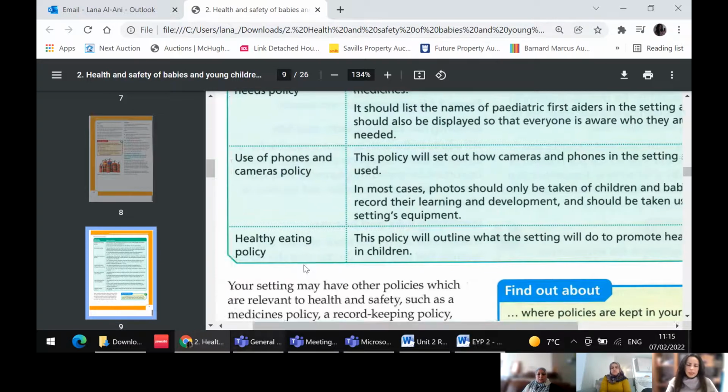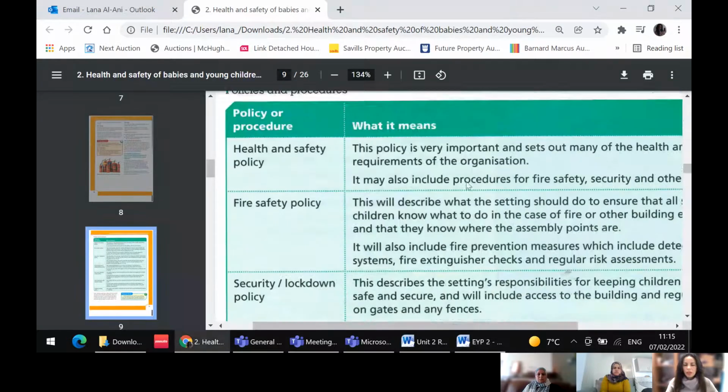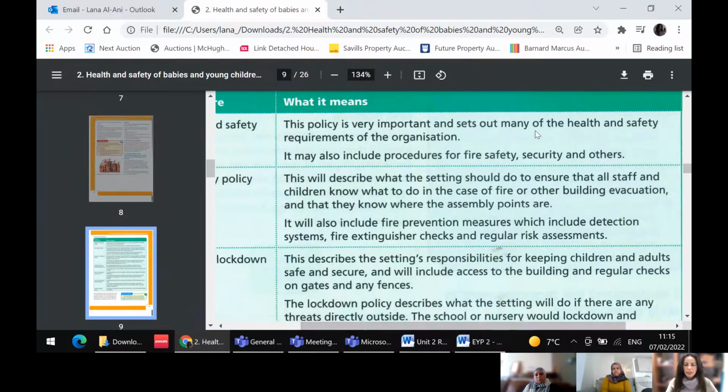So to answer this question, identify policies and procedures relating to the health and safety of babies and young children, the answer would be these policies. Health and safety policy: health and safety is all about taking care of the children, making sure that they are healthy and safe at all times. Also use safe equipment.